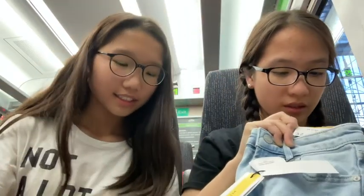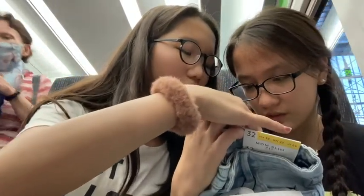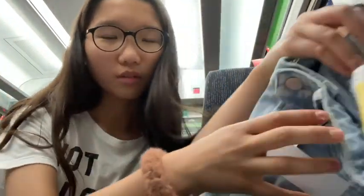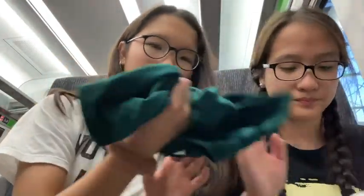And they're from Stradivarius. That one's from Uniqlo. And then we got these tops from H&M.